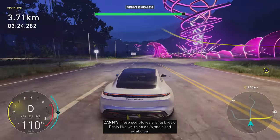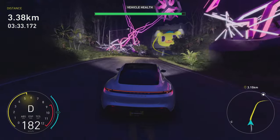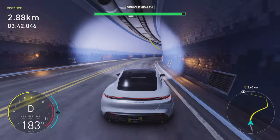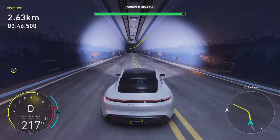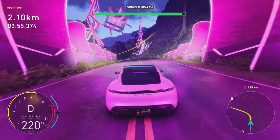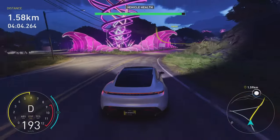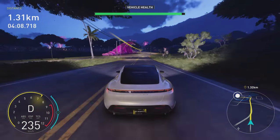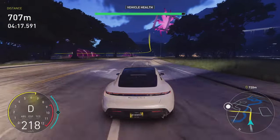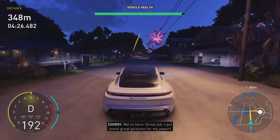These sculptures are just wow. Feels like we're on an island-sized exhibition. I gotta snap some shots. Great job. I got some great pictures for my paper.